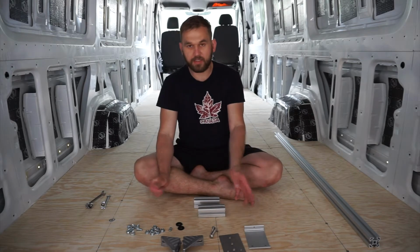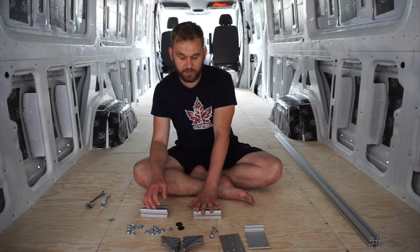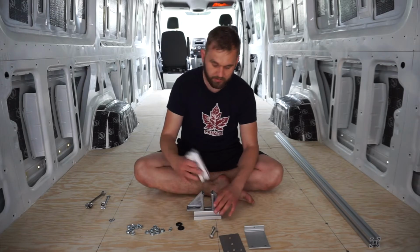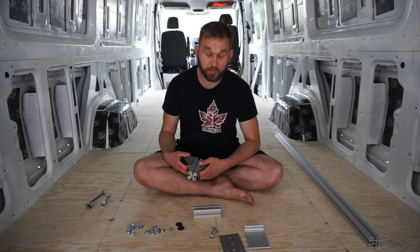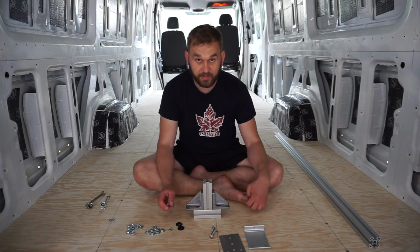So for the awning mount, we have all these parts. It takes, I would say, some time to put it together. It's not that hard. I'm just gonna assemble it on this piece. So you take these two, put it down here, put the beam between them. So this piece is to simulate the roof rails. So you basically put it on like this, and then you start securing it.